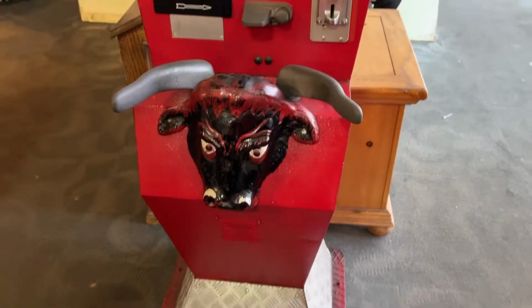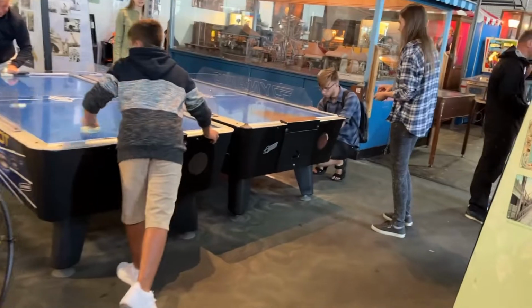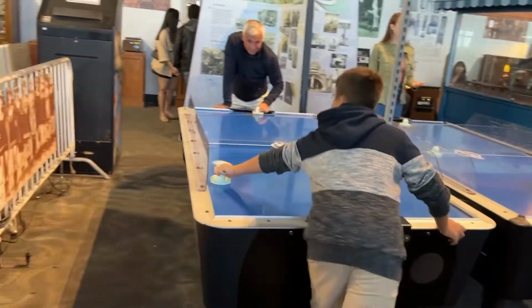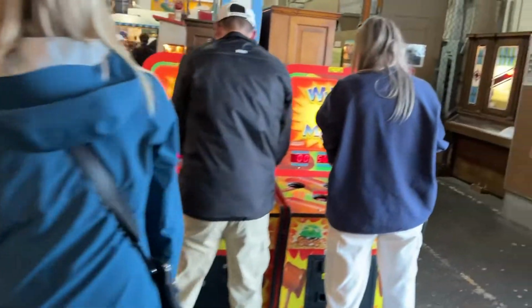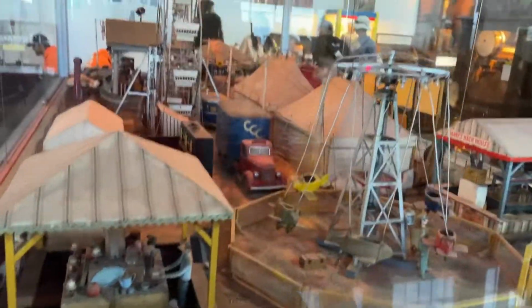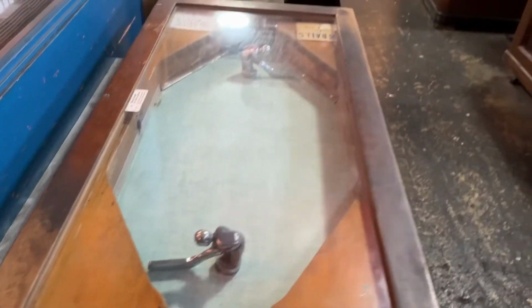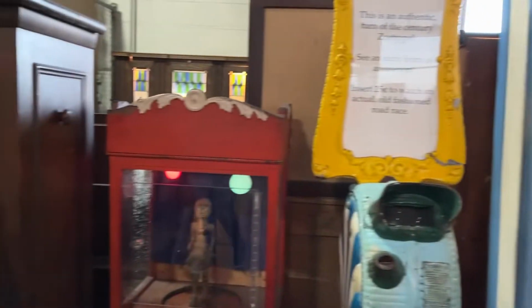This is the bull, where you grab the bull's horns. That was a staple. Me and Matt would go bananas on that thing, boy. Look at this, this old-fashioned carnival thing. These are the kind of things you'd see in the New York Experience as well. But these are all old games, and these are from like the 20s and the 30s, most of these things.